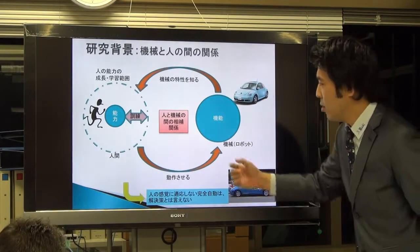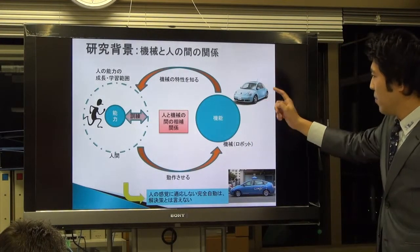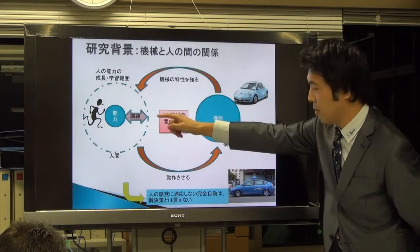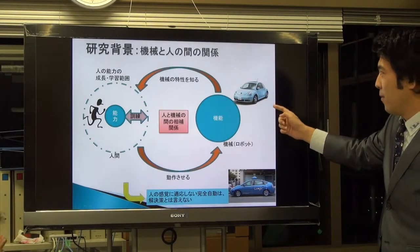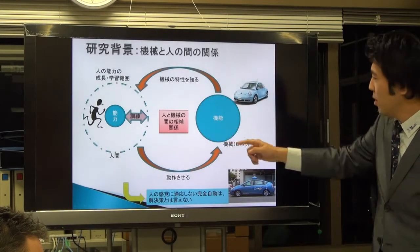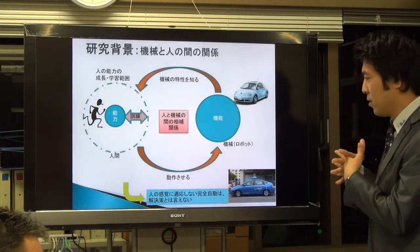The problem is that a human's ability can be extended, but a car's cannot. Is a car's ability fitting the people's? For example, he's a beginner. This car's max speed is about 500. It's too fast for a beginner. It's not a good idea. So I'm thinking of a way of fitting them together, adaptive to each other.